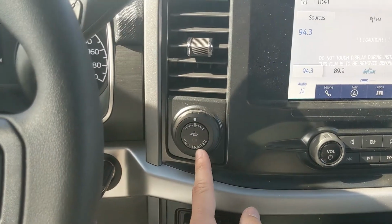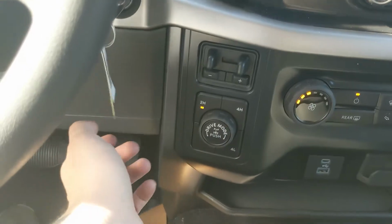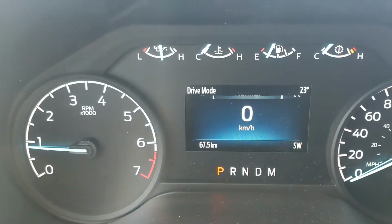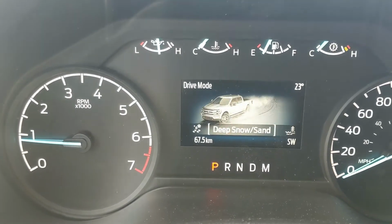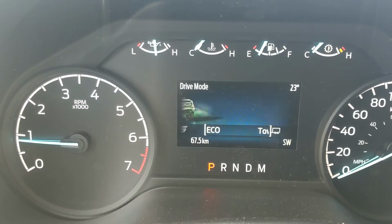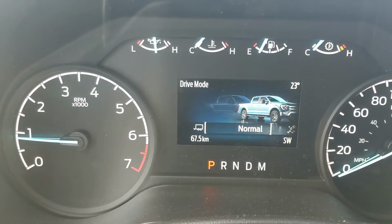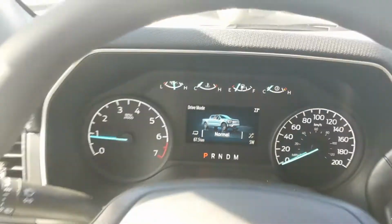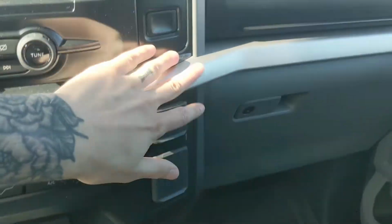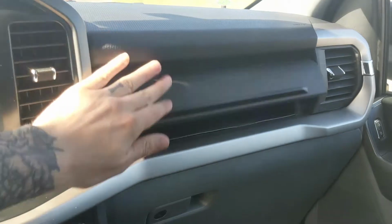To the left, you have your Pro Trailer backup controller, trailer brake controller, and 4x4 controls with a locking rear differential and drive mode selector for normal, slippery, deep snow, sand, mud, ruts. And then on the opposite end, you have tow haul, eco, and sport mode, so you can customize your driving experience a bit there. And then moving on to the right, where you have a 12-volt USB and USB-C, as well as this compartment up here for more storage.